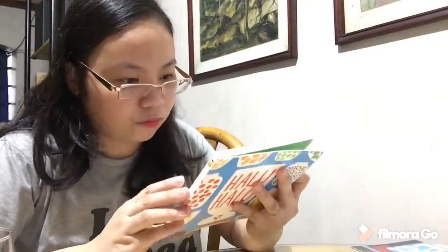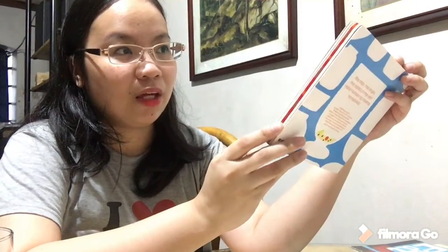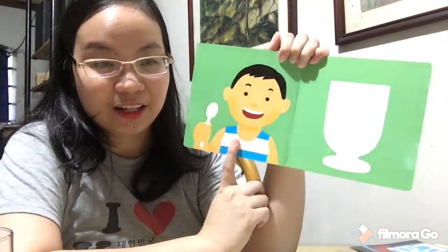And this one, oh sorry, let me just check who illustrated this. I can't see actually. It's not here. Alright, so the colors used for this are very bright and very simple. No words also for the story. Actually, this is more of a cookbook for Halu Halo because the story is that this guy just wants Halu Halo, and the question is, what ingredients does he need to make Halu Halo?